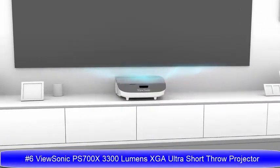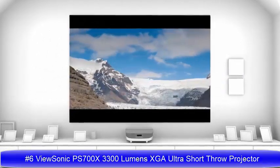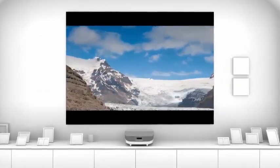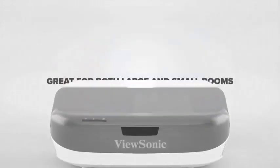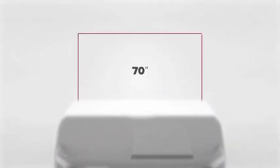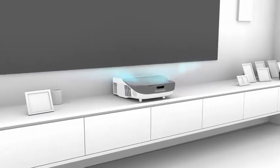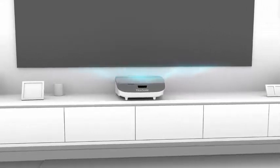Inches away from your projection surface and still get a huge true HD image for less cost than a comparably sized TV. In fact, these projectors are great for both large and small rooms with screen sizes ranging from 70 inches to 150 inches. And with a projector placed just inches away from a wall, that means no tangled wires and no distracting shadows can get in your way.